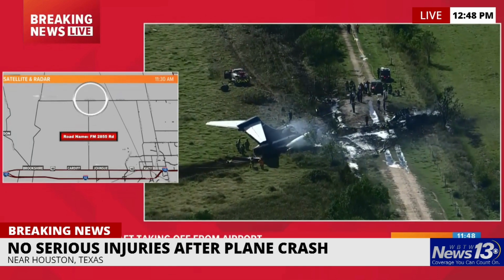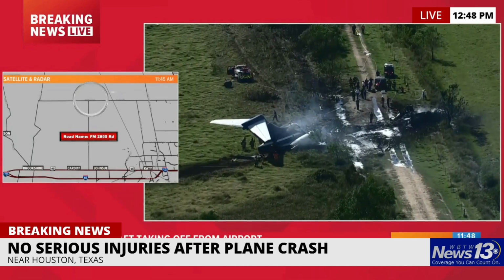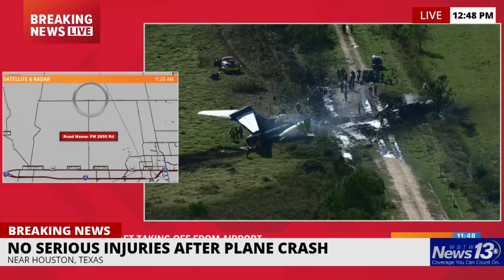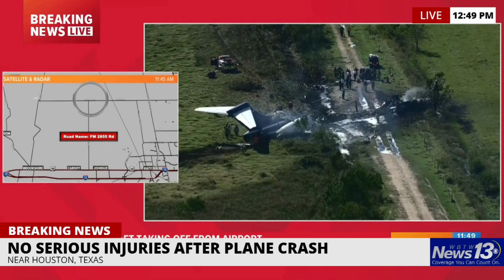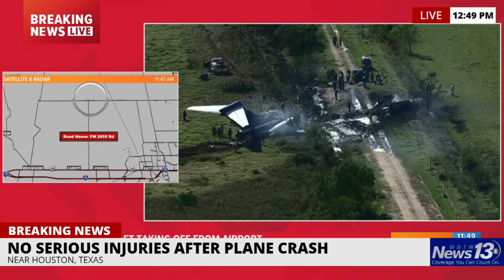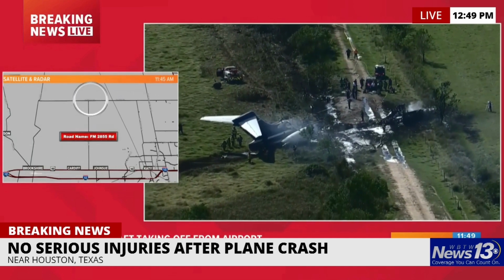But again, 9:58 cleared for departure. About a minute or so later, the pilot says that should be no problem, I'll keep a lookout and stay above 1,200 feet, and then we don't hear anything else. And the preliminary statement from the FAA says that the plane rolled through a fence and then caught fire. And we don't know how far it went.